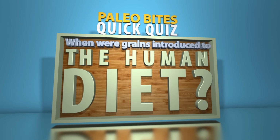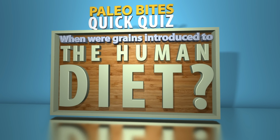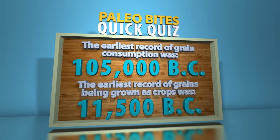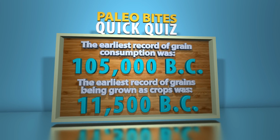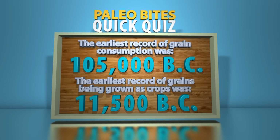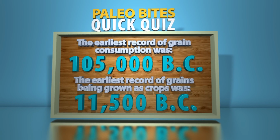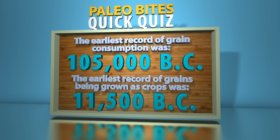Avoiding grains is one of the core concepts behind eating paleo. Do you know how long humans have been eating grains? Before the break, we asked when were grains first introduced into the human diet? The earliest record of grain consumption was way back in 105,000 BC when grains were eaten when other food sources were scarce. But grains being domesticated as food crops only goes back 13,500 years.